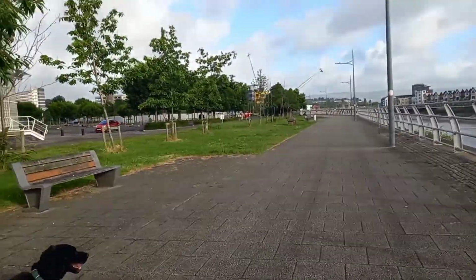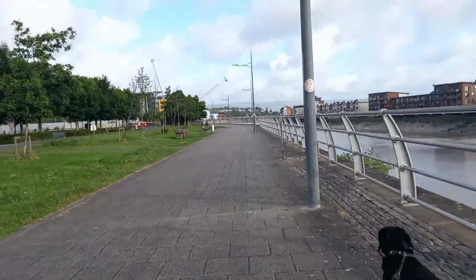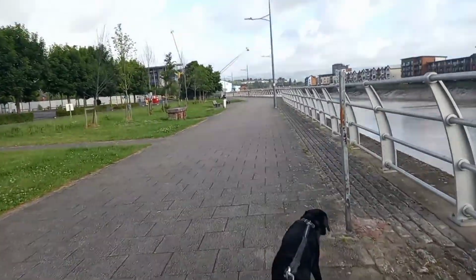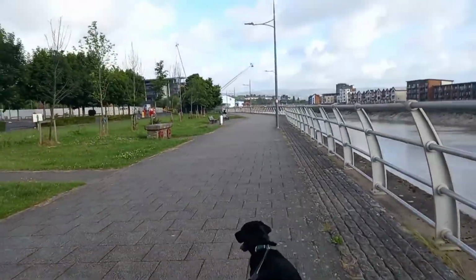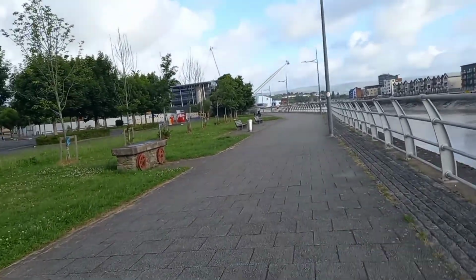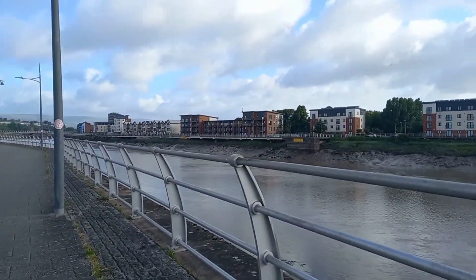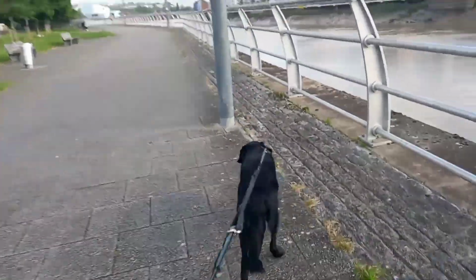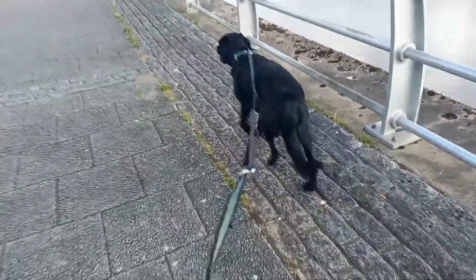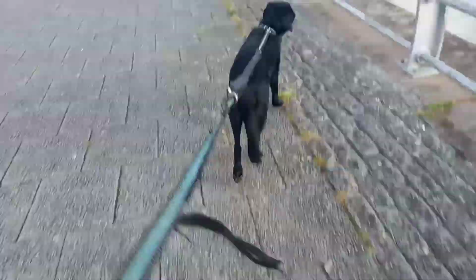And just coming up in front of us now we have the new Newport University building. I say new, it's also been there about 10-12 years or so. Along with the footbridge which leads all these beautiful new dwellings over to the Friars Walk shopping centre. And Friars Walk used to be known as John Frost Square. Many of you may have heard of John Frost.